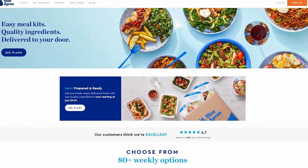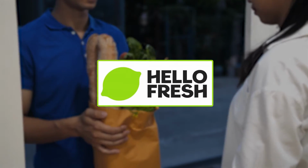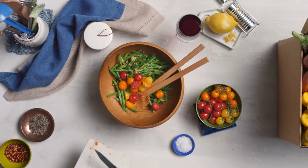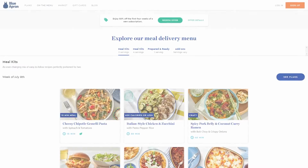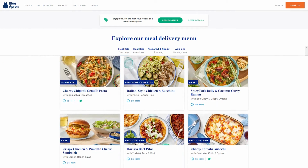So let's talk about Blue Apron. It's a meal kit delivery service kinda like HelloFresh, but they do things a little bit differently. They're all about offering recipes that are really good for you and super easy to make. And today, all we're gonna be doing is talking about some of the meals that they offer.